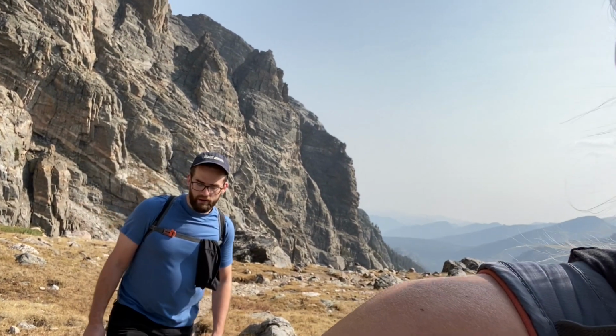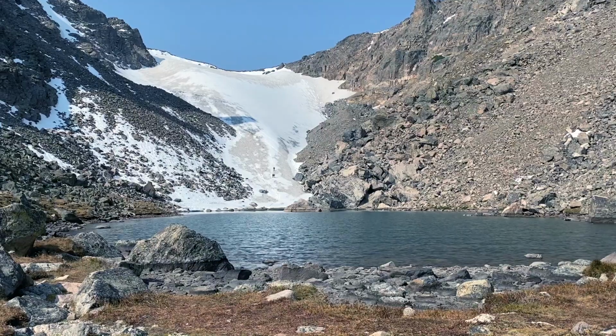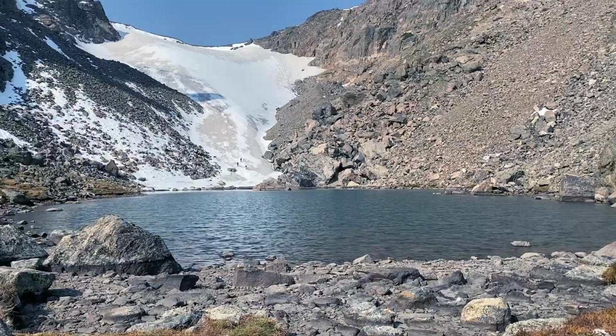We are so close. We can see the glacier. Yeah. All right, ready? Yep. Okay. Oh, wow. Oh my gosh. We've made it to Andrews Glacier. This is so amazing.